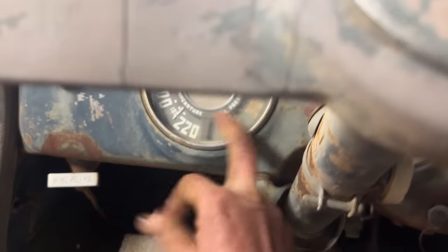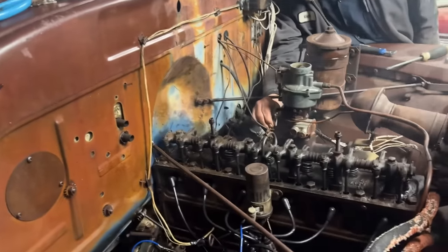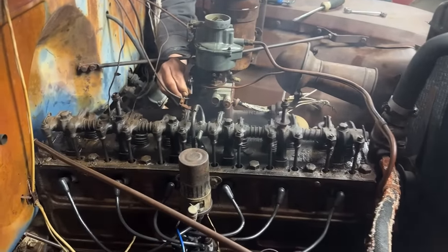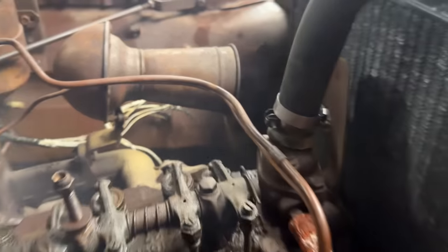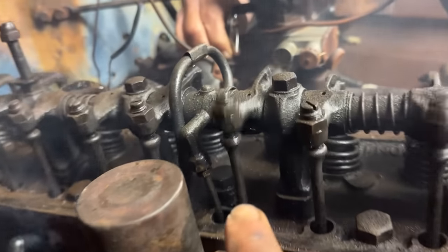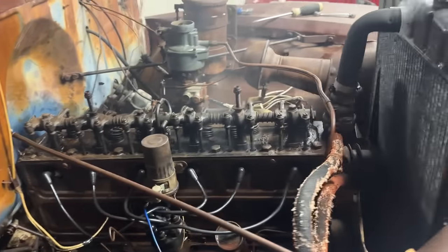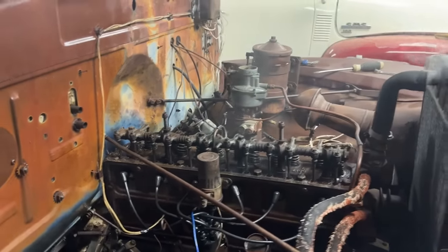That gauge could be stuck. I don't know. Won't run it very long. All right. Kind of wanting to see some oil come up here. This is where it feeds in and then drains, but it should be, see all these holes? Do I see oil on that one? I can't tell. I don't see any oil coming up here yet. It should be faster than that. It needs to catch up.